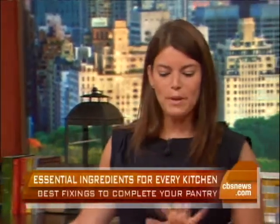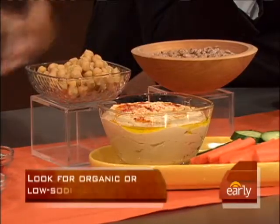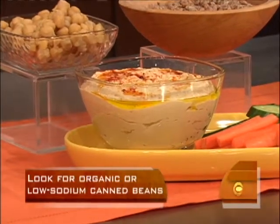Garbanzo beans. Well, beans in general, dried or canned. I keep both on hand. Dried are great for when the bean is the main part of a dish, a soup or a stew. But canned are perfect, and garbanzo beans are my favorite to have. They last forever. Quick hummus, take a taste of that if you want.